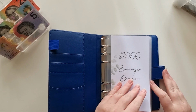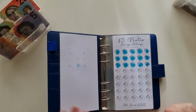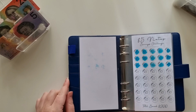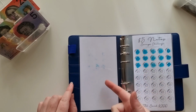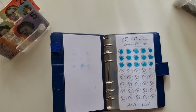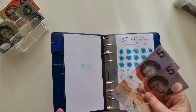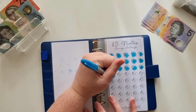So, we're going to start with the fives. I'm obviously filming, so I'm moving through this very fast, but if you're not filming and you're not in a rush, just let this dry before you close it, because you can see here I always get the transfer on the other side. But I'm obviously trying to get through it as quickly as I possibly can. So I've got two fives, and I'm going to put both fives in here today.